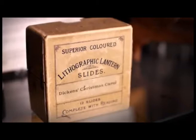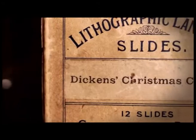One of the characteristics of Dickens' popularity is the sheer number of different adaptations from the very, very beginning of his career and right up until today. So there's always something of a circularity about Dickens' popularity. He's popular because he was adapted so much, and he's also adapted so much because he was popular.